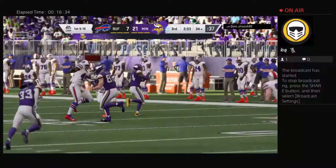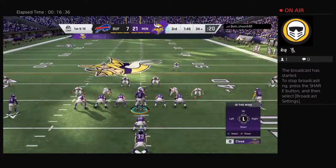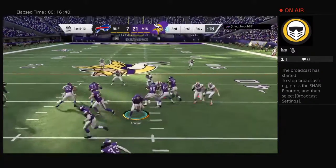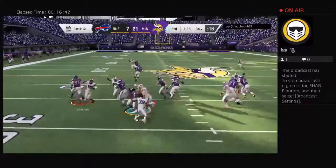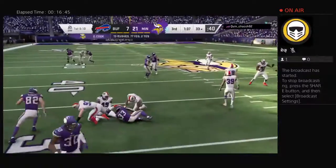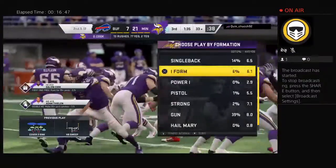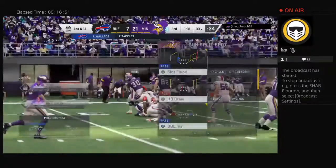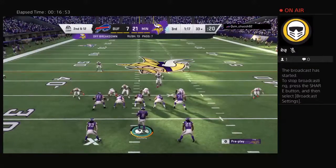9 yards the pickup there, and it's a first down. From the 34 now, here's 1st and 10. A toss to Cook, and the second wave of tacklers is going to get him as they stop him behind the line. That sends him 2 yards in the wrong direction and leads to 2nd down.